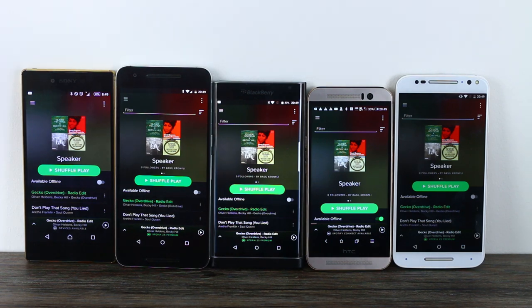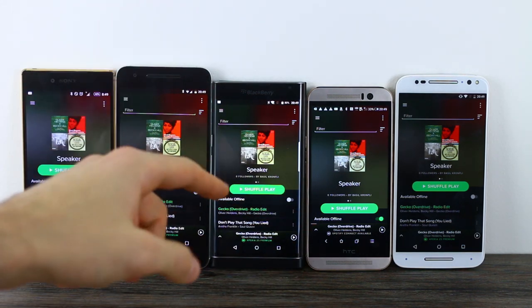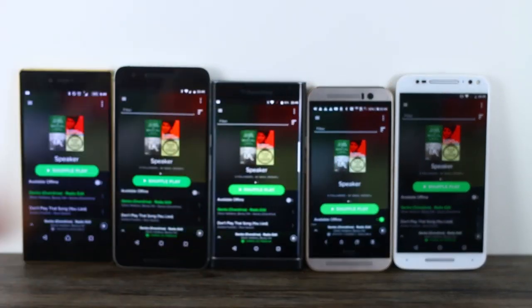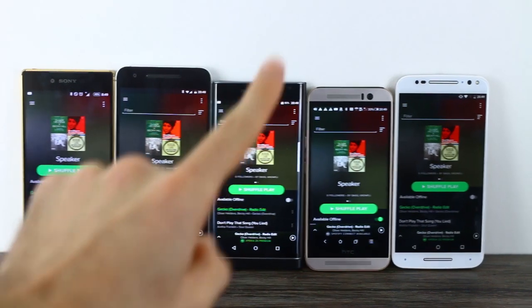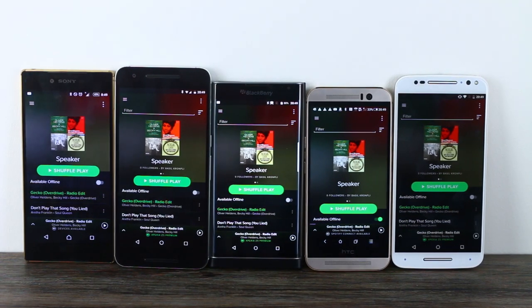I'm Basil. This is a speaker comparison to end all speaker comparisons. We have a Z5 Premium, a Nexus 6P, a Blackberry Priv, an HTC One M9, and a Motorola Moto X Style. Front-firing speakers across all of them. The Blackberry Priv has a single mono speaker. Everything else has front-firing stereo speakers.